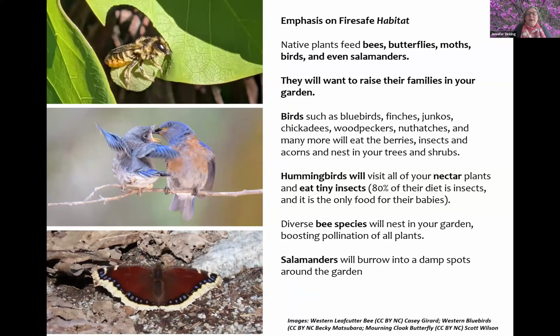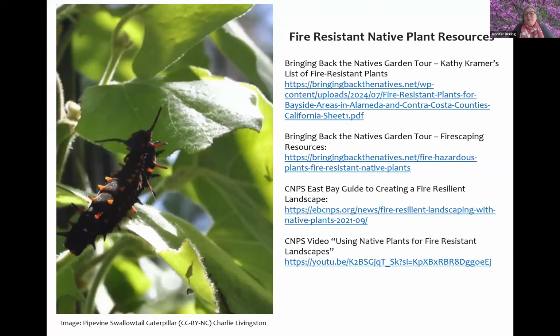Here are some of the creatures that are using our garden. We finally have bluebirds in our neighborhood we did not have before. Leaf cutter bees using our red bud. Hummingbirds, which get 80% of their diet from insects. Anyway, it's a very active and vibrant community that was only just dead lawn and box hedge before, and more fire safe than it was before.